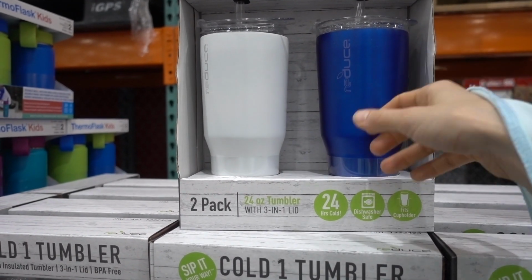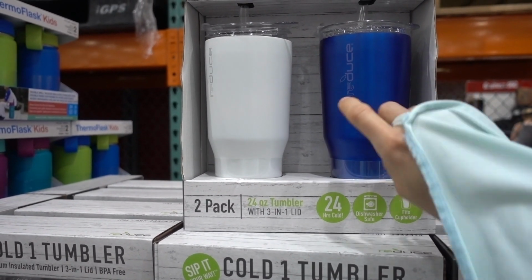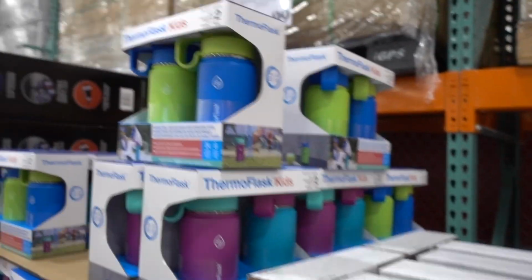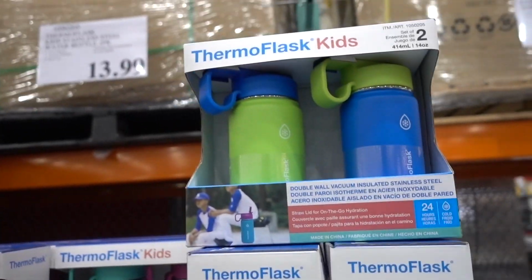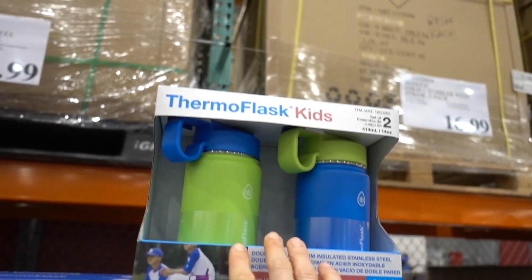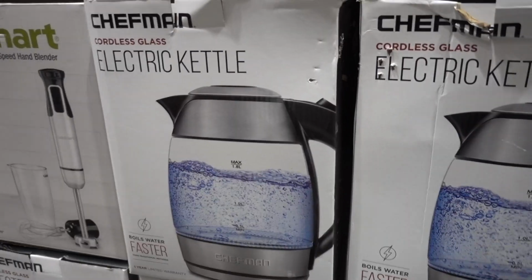This is a perfect size to go in your bag and for refilling when going on the airplane, because this kind of thing you can't really travel with. It's the same Reduce brand, and I've been really happy with the quality. They also have Thermo Flask kids. These 2 are $13.99. They have a little sippy straw in them.